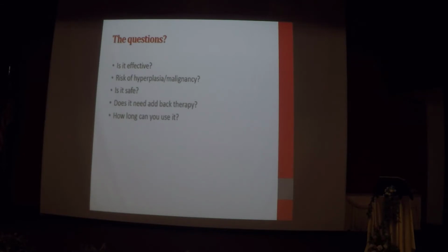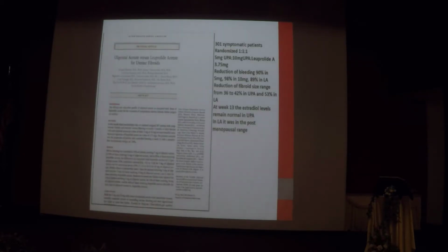So this is the original trial. They were looking at the dose regimen and how to give it. Initially, they compared 5 milligram UPA to 10 milligram UPA and leuprolide acetate. And you know that leuprolide acetate is very effective in reducing the size of uterine myomas, and is also effective in causing reduction in blood loss. So what did they find?